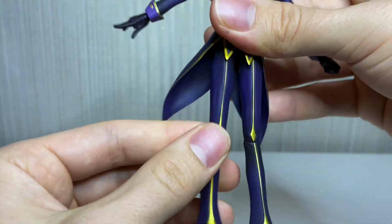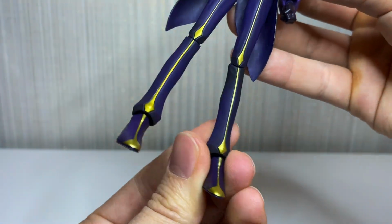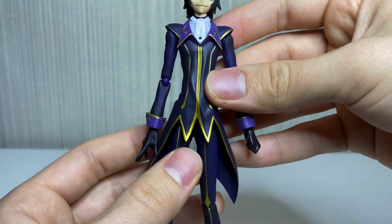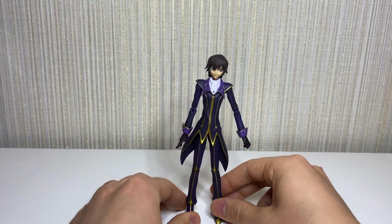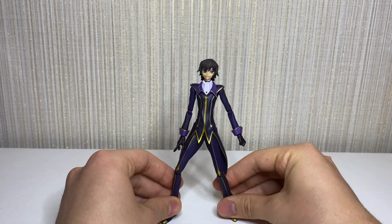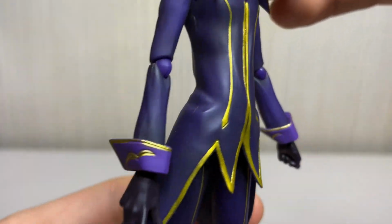But it doesn't really matter, not for me, because Lelouch is not an acrobatic guy. He's not jumping around, kicking some faces and whatnot, not having a giant sword on his back like Guts does from Berserk. So it doesn't really matter for me, because he will always stand somehow like this on your shelf, I suppose, or maybe a bit like this, but never doing some crazy stuff. So in terms of details, again, you can see they're phenomenal.